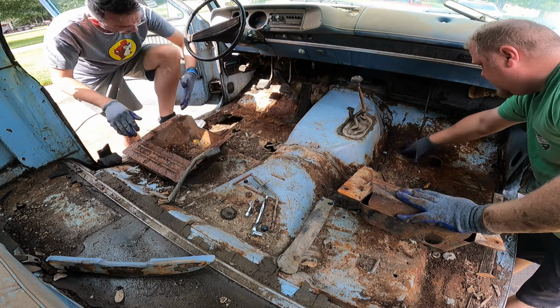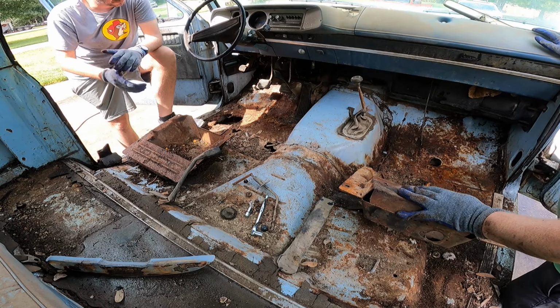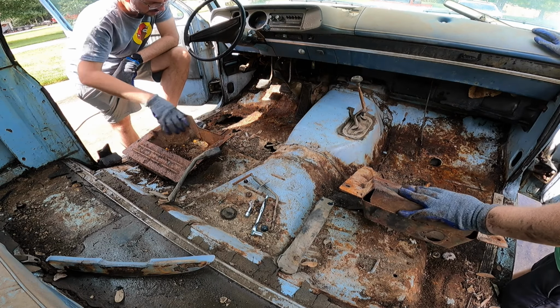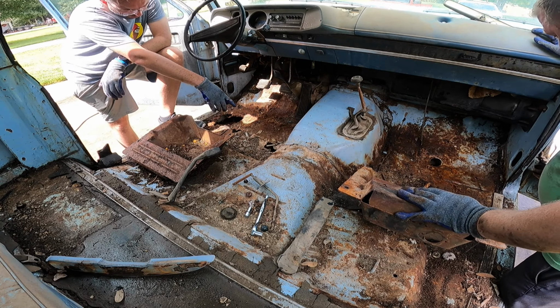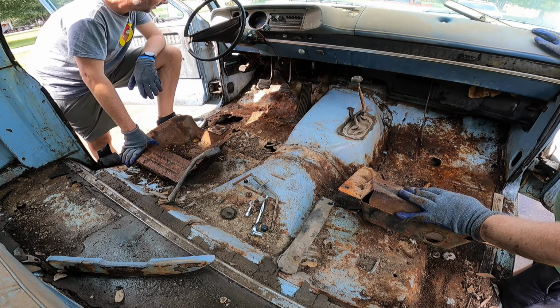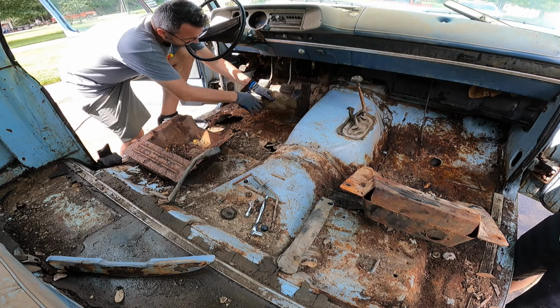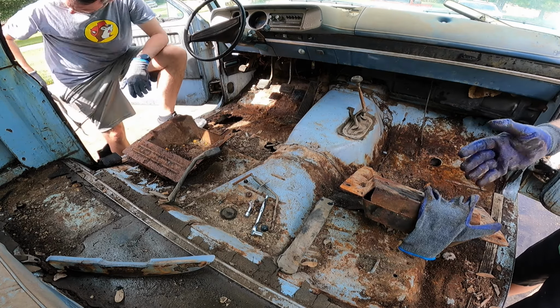Most of this is bad, but this unbolts, so that's cool. Center, yeah. Looks like it got a little bit here, maybe. Mm-hmm. Well, let me go get a baggie, or at least pull those bolts out, and we'll fire up the shop vac.